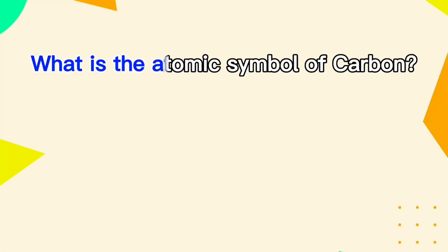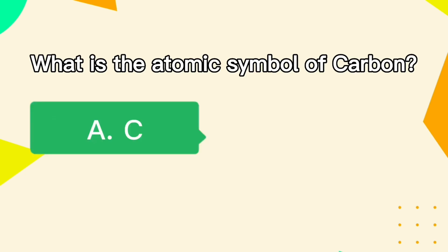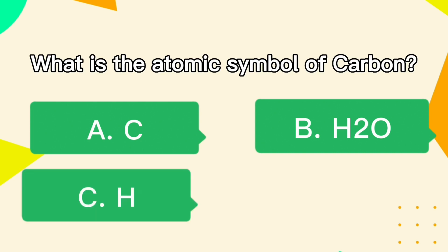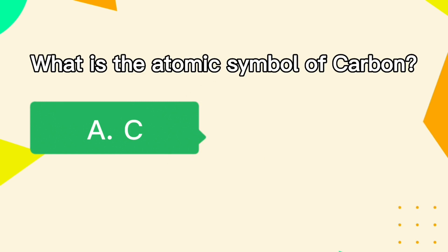What is the atomic symbol of carbon? Try and learn, never give up. A. C. B. H2O. C. H. D. N. You have 3 seconds to answer. What's your answer? All right, the correct answer is C. Very good, you're doing well.